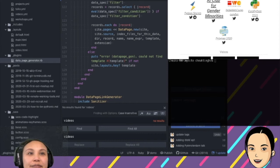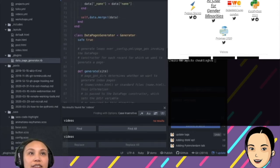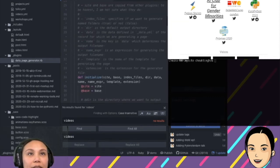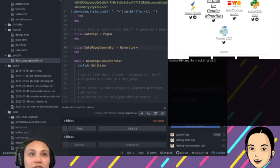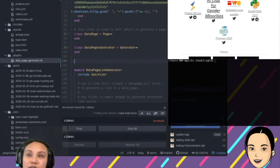What I want is to copy this to the new page generator. This one is very big, but it's fine, I can just collapse it. The data page generator and the page need to work together, right? So I want to generate some new pages. What it's doing is generating a page for each video, but what I want is to also generate a pagination page for me, please.